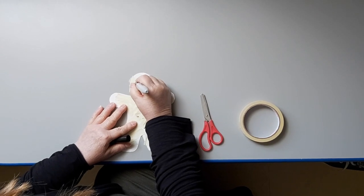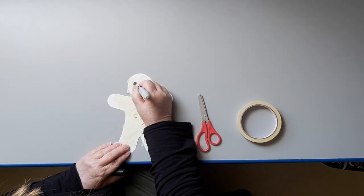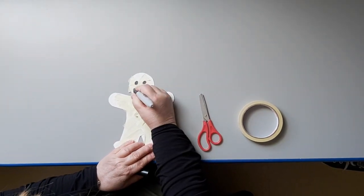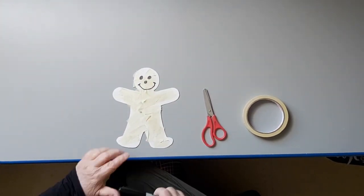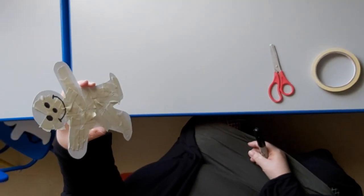So I'm going to draw some eyes and a nose and a mouth, and I'm going to make it a happy mummy. And that's our mummy craft.